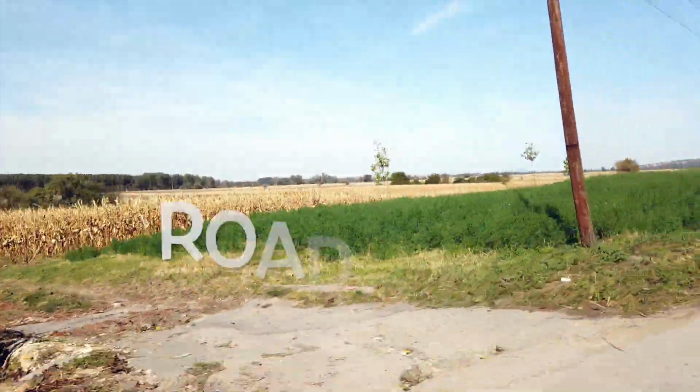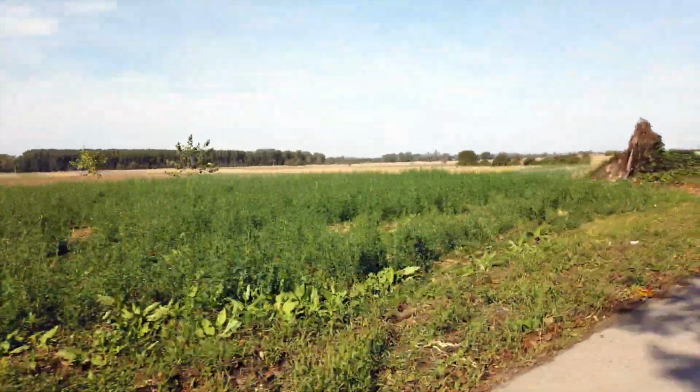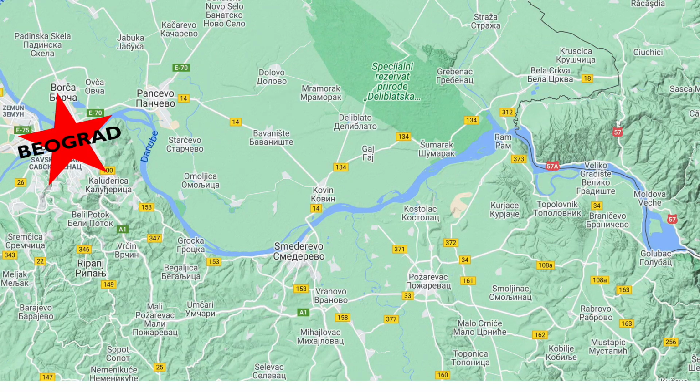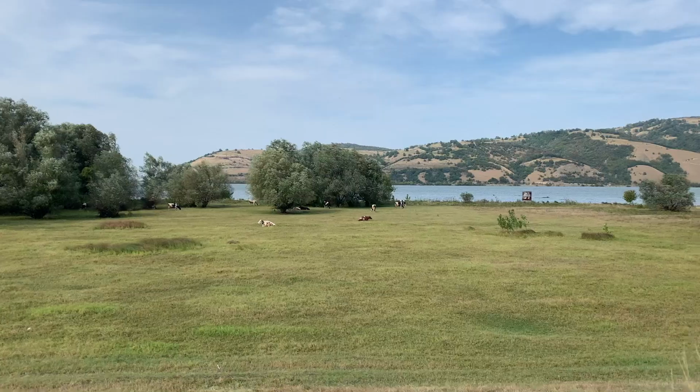Road trip! Today we're going to visit 3 medieval fortresses on the Danube River east of Belgrade. First up is Smederevo, which is only an hour's drive. Then we'll visit the Ram Fortress, and we'll wind up the fortress tour at Golubac.